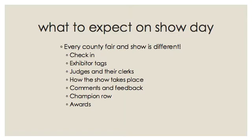Oftentimes, he will have a clerk that will assist him in taking notes and writing down his placings. Some shows will allow the exhibitors to be present with the judge to hear feedback and comments. This is more common at county fairs. Placings and other notes will be made on the exhibitor tags. Once the champions and reserve champions of the classes are selected, they'll be moved to a champion row and in the running for grand and reserve grand champion.